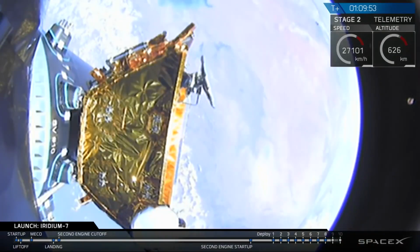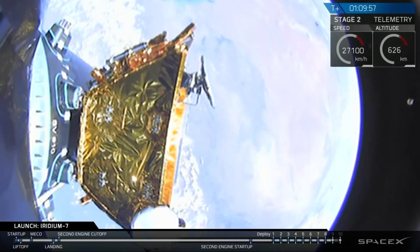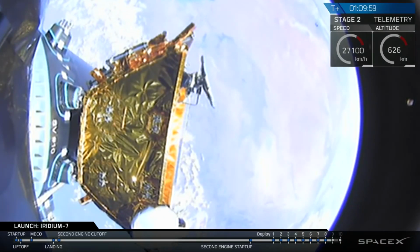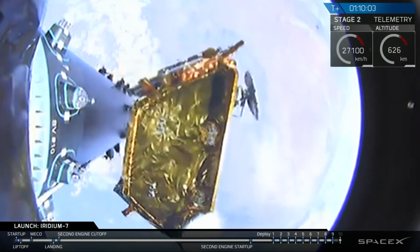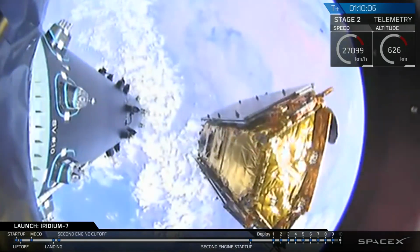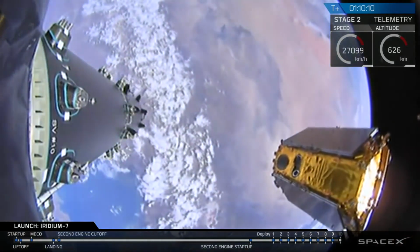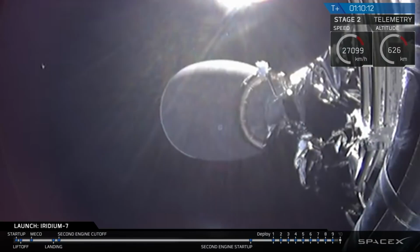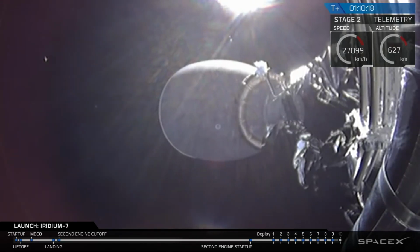Coming up on the deployment of the 9th satellite, that should be the one right smack dab in the middle of the field of view. And off to the right, I think you can also see one of the other Iridium satellites as we begin to trail along. Payload deploy confirmed. Another great view of an Iridium satellite coming off of the Falcon 9 dispenser mounted on the second stage. 9 satellites complete, 1 to go in 1 minute and 20 seconds.